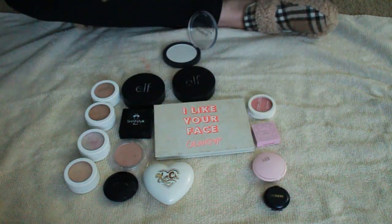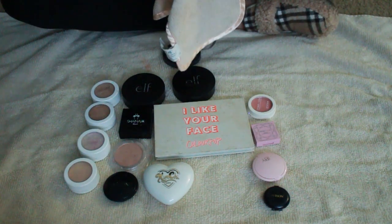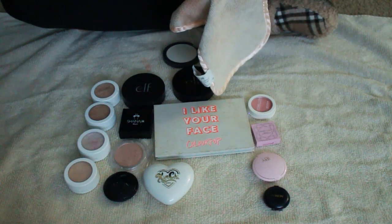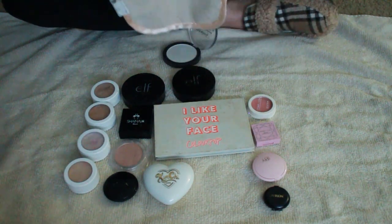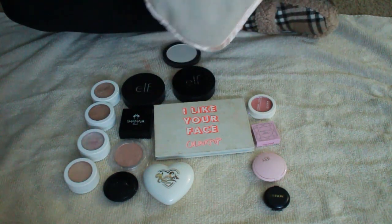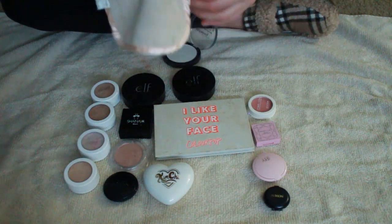I am covered in highlighter. And I don't think there's any other way a person should live. I love highlighter. I like to be shiny and gorgeous and feel cute and pretty. And maybe I'm just a, what's the word? Maybe I'm just a crow, a raven, attracted to shiny things.